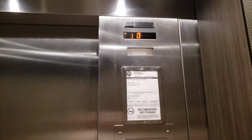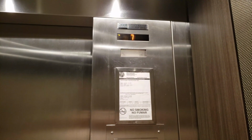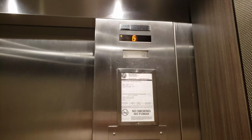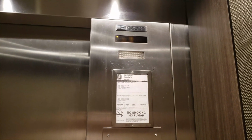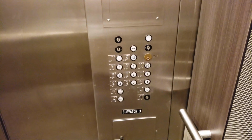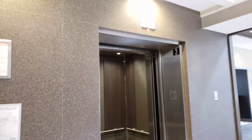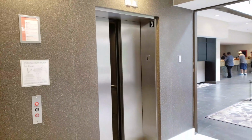Whoa! This thing drops. Indicator's a bit drunk. Otherwise, this thing runs great. Here in the lobby. And we'll get off here. There it goes.